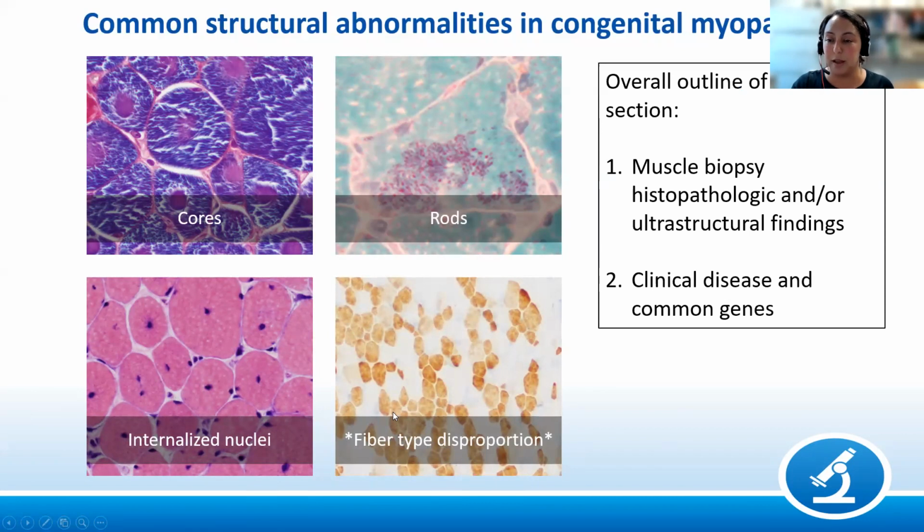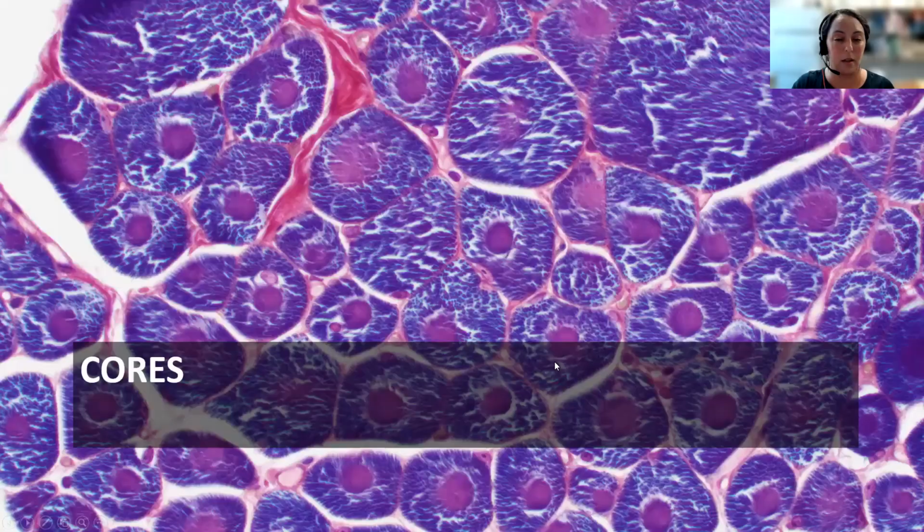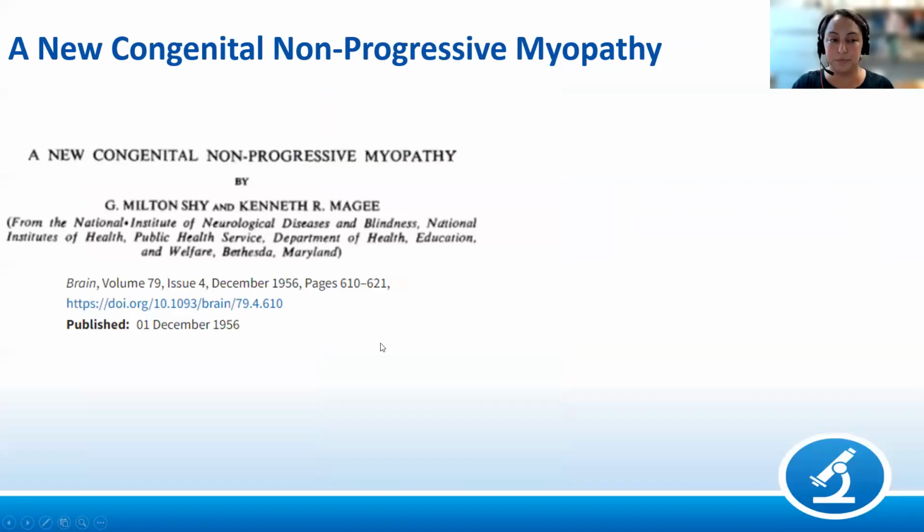So we'll start by looking at the muscle biopsy histopathologic findings, because that's how you're going to start. You're going to be looking under the microscope and see your structural abnormality. And then we're going to talk a little bit after that about the clinical disease and the common genes that can cause that pathology. And we'll start with cores.